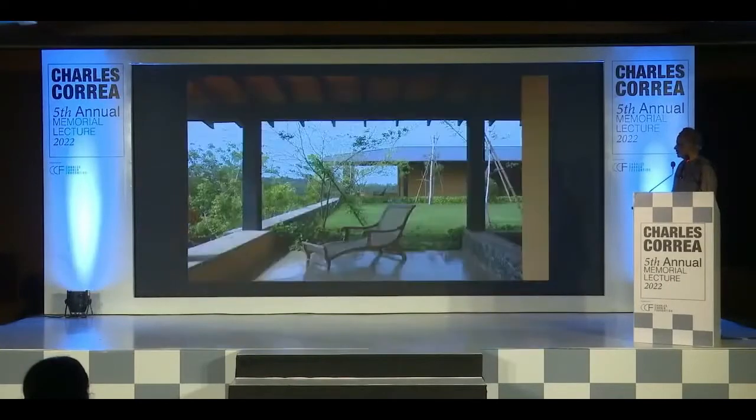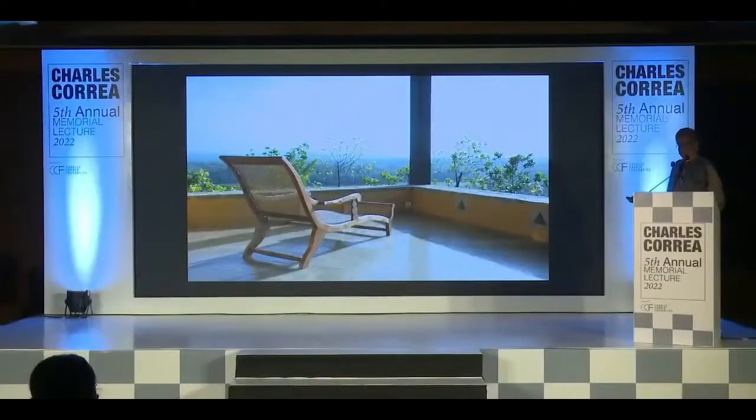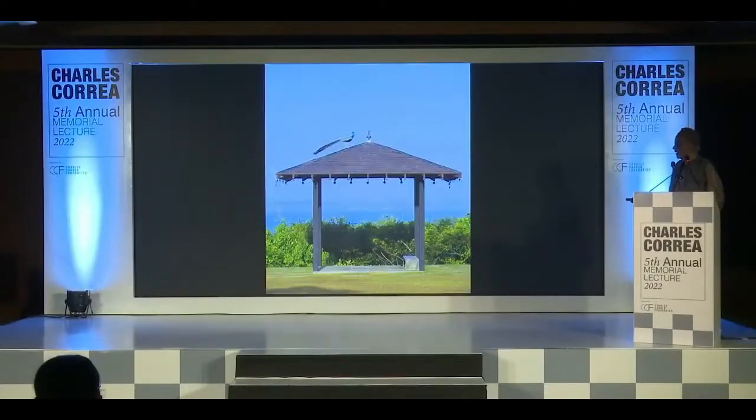Next. So you must know that generally in Sri Lanka it's sensible to build with verandas on either end. Depending on the monsoon, your room is safeguarded. The monsoon only hits here. Next. So that's a view and the landscape. Next. So we sometimes have one peacock, sometimes seven.